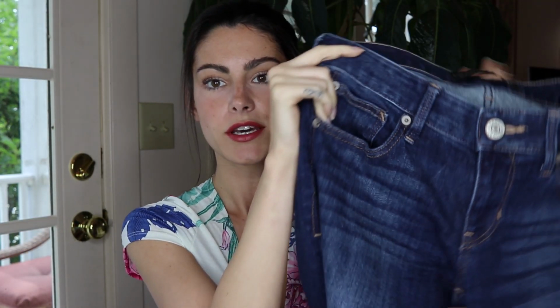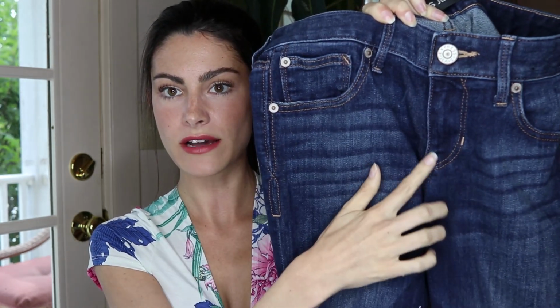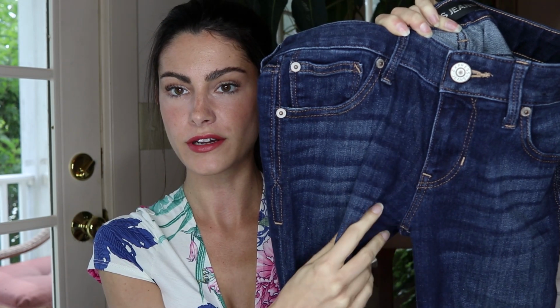So it's really important when you're looking for jeans, if you're someone that's prone to that or you just really want to avoid that, that you look for a jean where the zipper comes almost all the way down to the seam of the crotch. Now, in comparison to where the zipper placement on the previous pair of jeans was, you can see that on this pair, while it doesn't go all the way down, it comes down a lot farther. So these ones would not give you as much of a camel toe illusion.